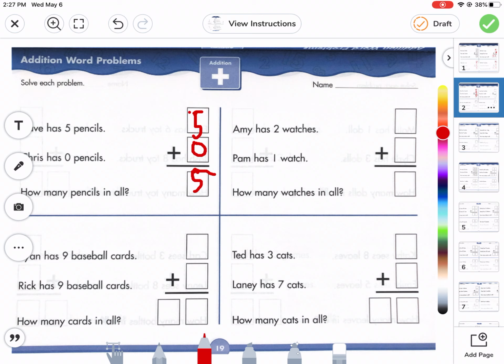Can you read what it says? I think it's Ryan or something. Ryan has 9 baseball cards. Baseball cards, okay. And it has 9. How many cards in all? Okay. 9. Sure. That's okay. Don't worry about it. That's okay, Eli. Okay. 9 plus 9. Okay.